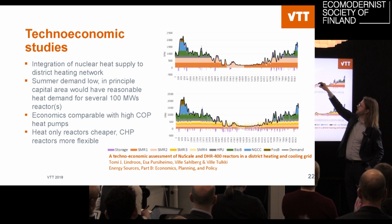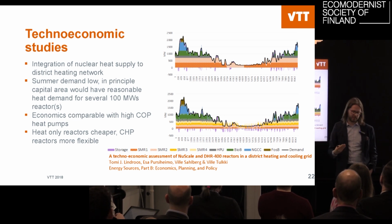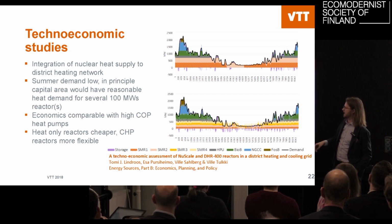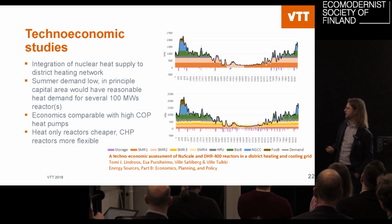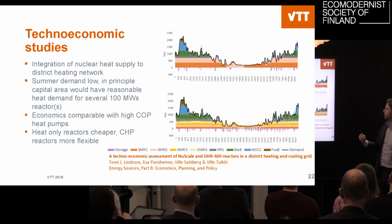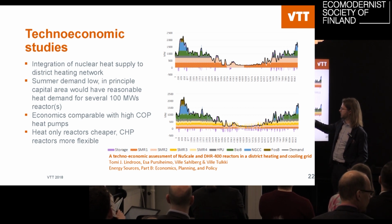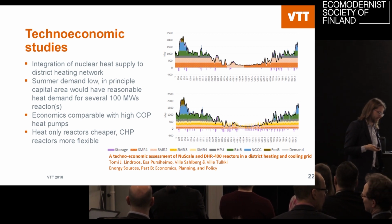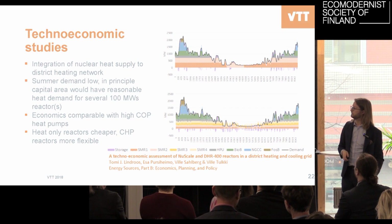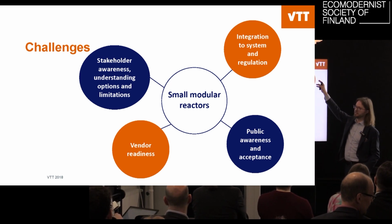This is basically the situation. Here is the heat demand, and this is a simulation with two heat-only reactors, which might be a cheaper solution, but their technological integration into the system at this scale might be problematic. On the other hand, if we would have several smaller combined heat and power reactors, they could help to produce electricity when the electricity is expensive and produce heat when electricity is cheap. And also having several smaller reactors would help with the low summer demand, in the sense that the yearly maintenances could be staggered to fit better during the summer.